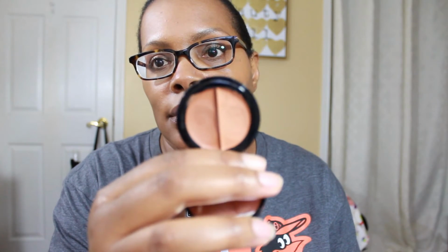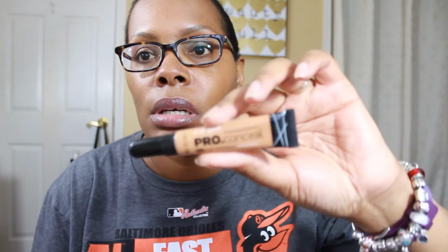I think that might do it for my blushes. For concealer this week, I'm going to be going between two things, I think. I have the Eve Pearl Dual Salmon Concealer in dark, and it looks like that. And I'm going to be using the LA Girl Pro Concealer in Fawn.